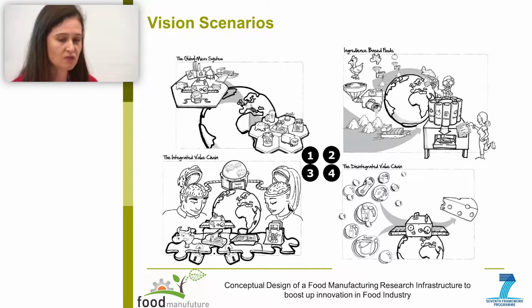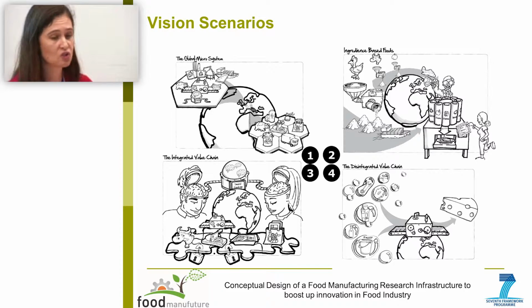And I mean, there are different scenarios that can be, and some of them exist today. For example, one where foods are built based on ingredients that are combined, and foods can be personalized or formulated in some way. This is in some way done, but could be done more. We have also looked at these global microfood systems and global integrated chains. And of course, how our food system will look in the future will influence the kind of technologies and the scale up of the processes that you will need.